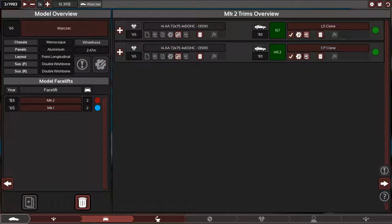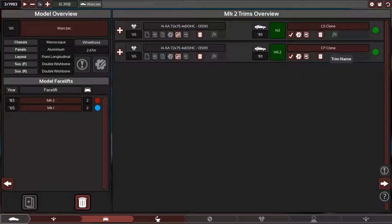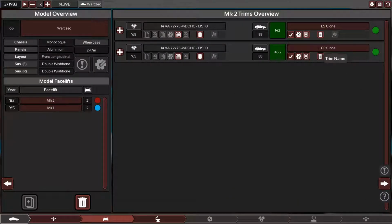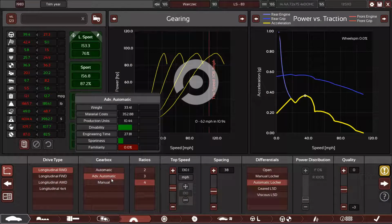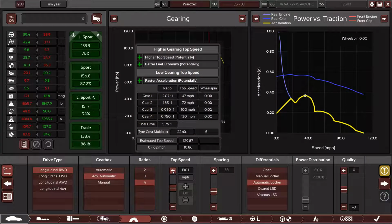Our facelift, we have our light sport and convertible premium. $83 and $83. Light sport, are they going to want an advanced? Everyone wants advanced automatic. Many gears as possible.